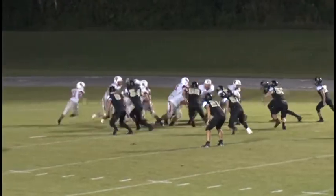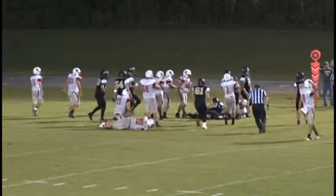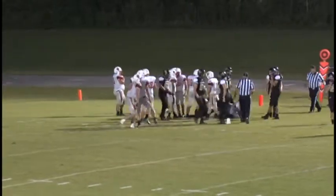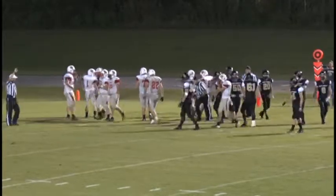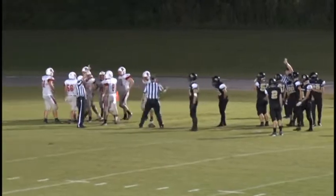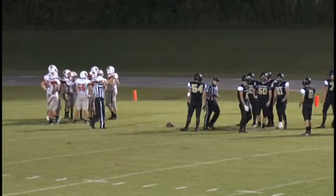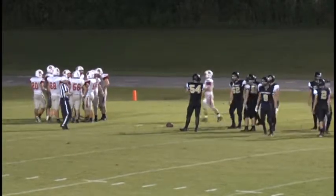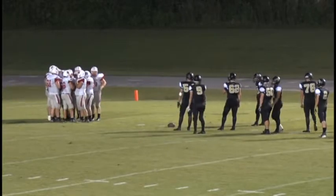Kirk under center. Pruitt in motion. The hand to Pruitt off the left side. He's looking for a seam, being dragged down there. Several Clay County Bulldogs on the tackle. I believe Maxfield may have been one of them. 70, I believe that was 78. Joseph Jolin may have been on that tackle. Gain of 2, 2nd down and 7.